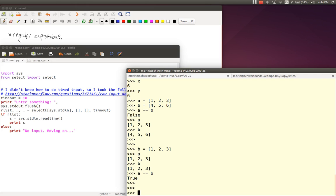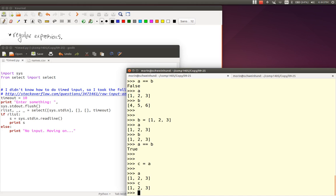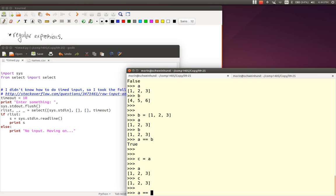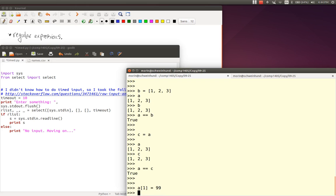All right. Now pay attention. Let's set C equal to A. So here's A, here's C. Is A equal to C? True. Okay. Let's change A. Now is A equal to C? True.